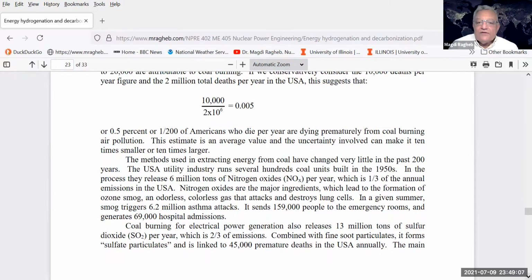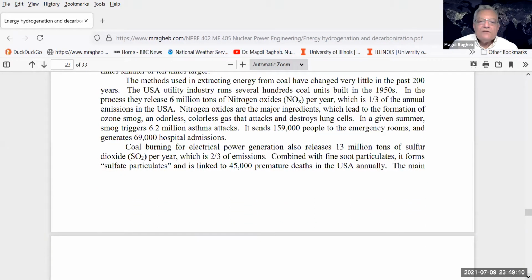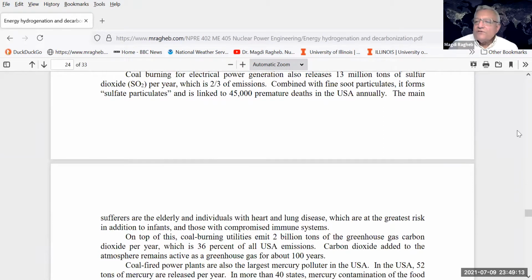The methods of extracting energy from coal haven't changed over the last 200 years, even though some people are doing research on trying to isolate the carbon dioxide into deep saline water formations or into depleted natural gas fields. Coal burning for electrical generation releases 13 million tons, not just of carbon dioxide, but also sulfur dioxide. And sulfur dioxide, or the SOx, because we get SO and SO2 in the air, eventually turns, by combination with air, into sulfuric acid.